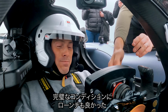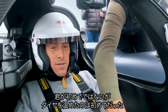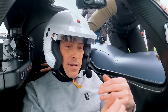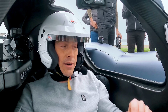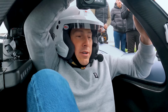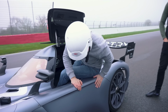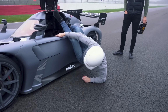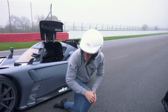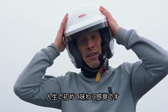The launch is just mind-bending. No traction control, nothing. You didn't have any on the first one, but then we got your tyres nice and warm with your burnouts. Well, I didn't back out this time. I backed out the last time. That was the problem. Oh, wow. I've got to try and get out now, and I'm absolutely broken. Oh, God. It's just utterly mental. I've never felt anything like that in my life.